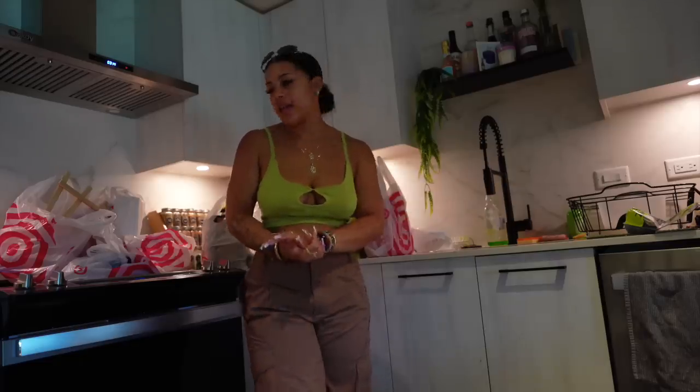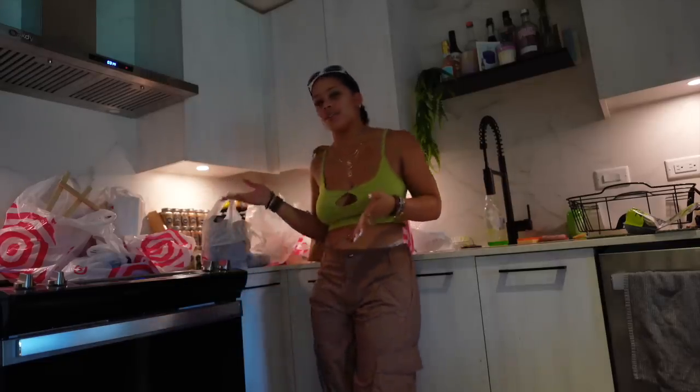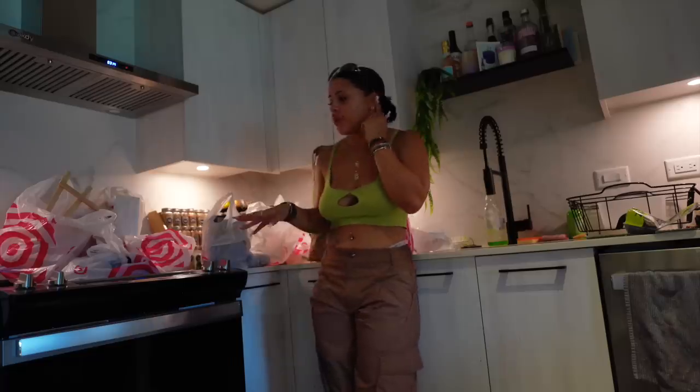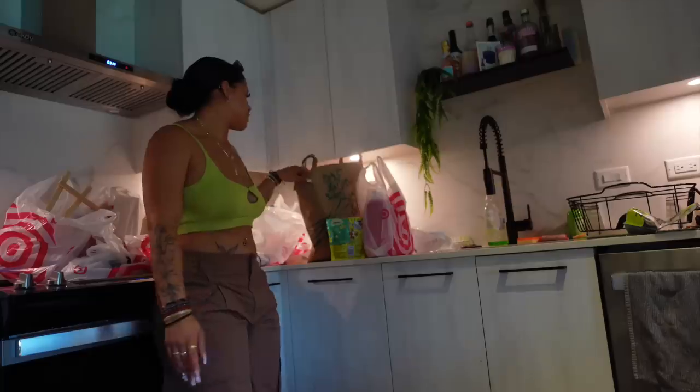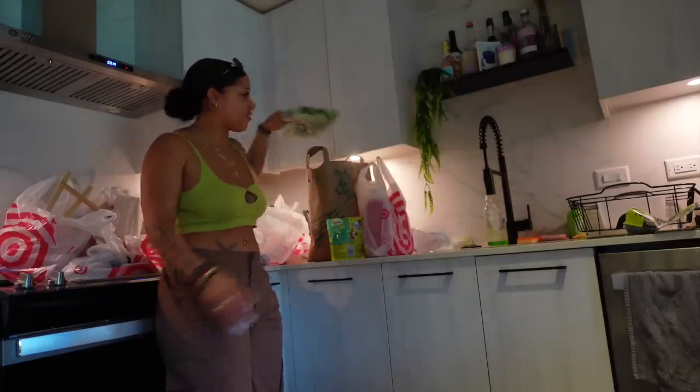So I'm back at the house now. I have everything that I got at the store, at both Whole Foods and Target, here on the counter. I'm gonna go ahead and put everything away. You guys pretty much saw what I got for the most part, especially at Whole Foods. I do need to go ahead and put this stuff in the fridge.